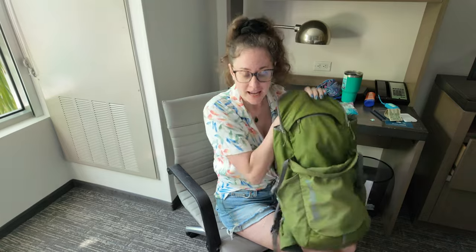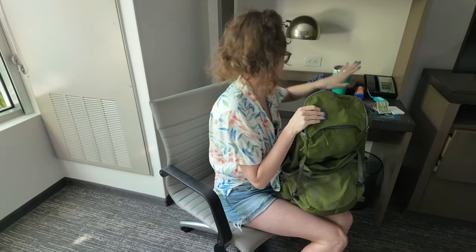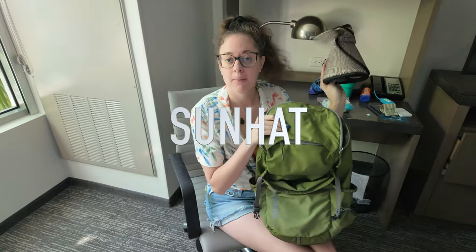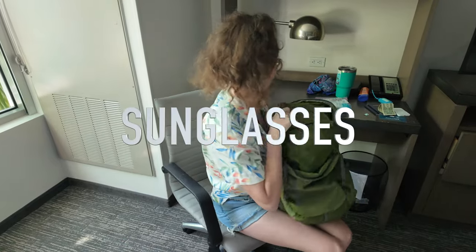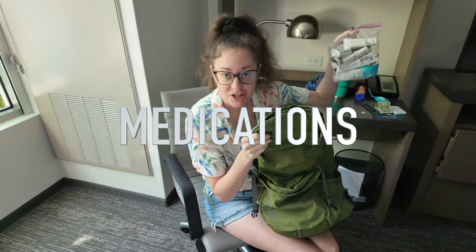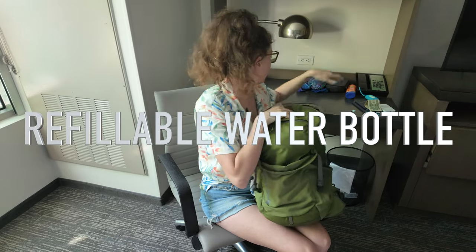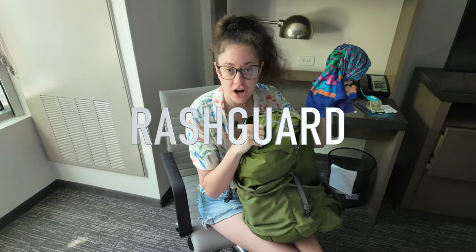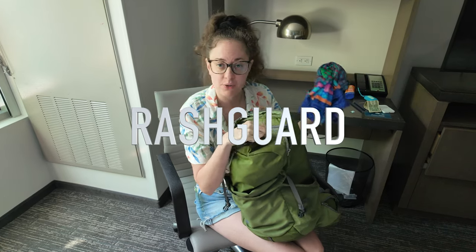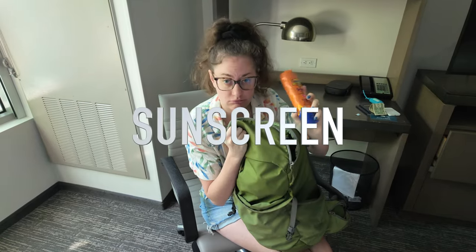Tip number two is to bring a backpack so that you don't have to deal with a carry-on rolly wheel bag. And inside, I'm gonna put my hat, my sunglasses, my medications that I might need. I'm gonna bring a water bottle. I'm gonna bring a rash guard for when I hang out on the pool deck waiting for my room to be ready. Don't wanna get sunburnt. I'm also gonna bring the sunscreen though, just to be safe.